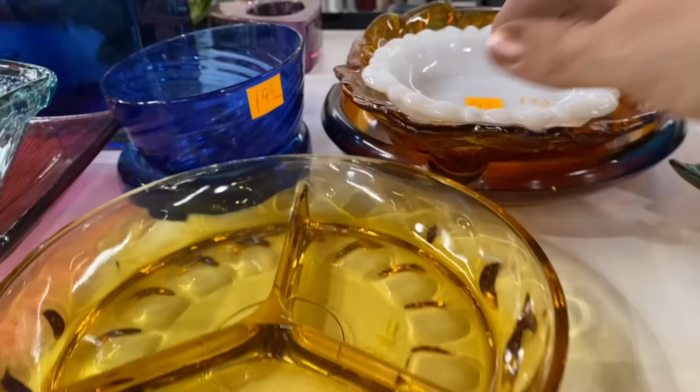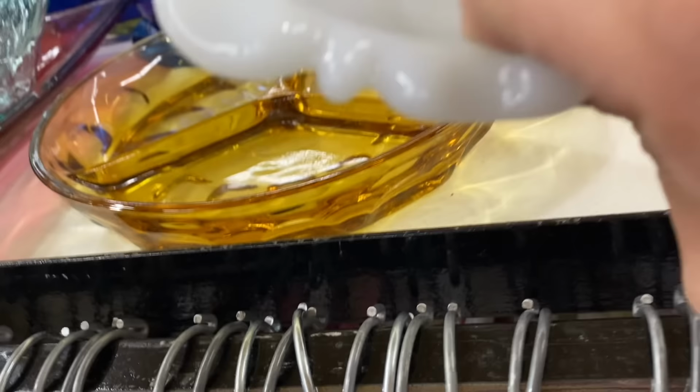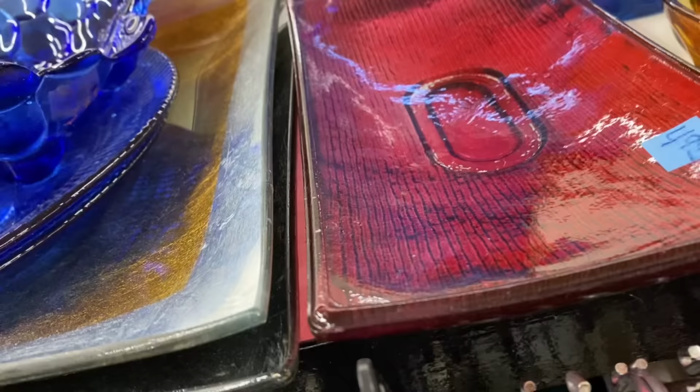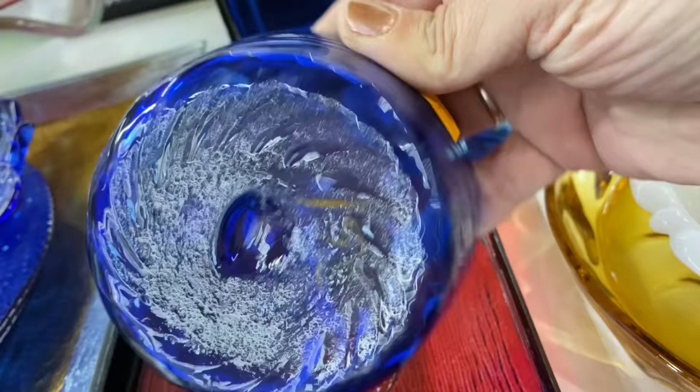$4.99. This little milk glass ashtray, I guess, $1.99. On second thought, gosh, that's actually not bad for this place. I probably should have just gotten it. Fire and light, just kidding. Just kidding. It's not. And this, $4.99, half, but look at all the flashings coming off. Oh, this is blown. That's cool.